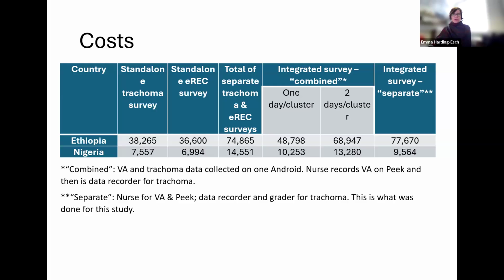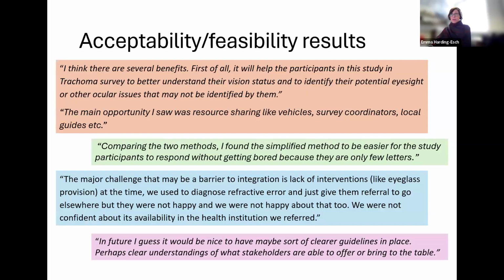Then finally, moving on to the acceptability and feasibility results, we generally received positive feedback. So in the orange-pink box at the top, the respondents thought that adding VA measurement into the routine trachoma survey was beneficial for the study participants and provided a great opportunity for resource sharing. Then in the green, the feedback was that though the standard VA measurement protocol might theoretically be more accurate, the simplified method was more welcomed by the participants and data collectors.